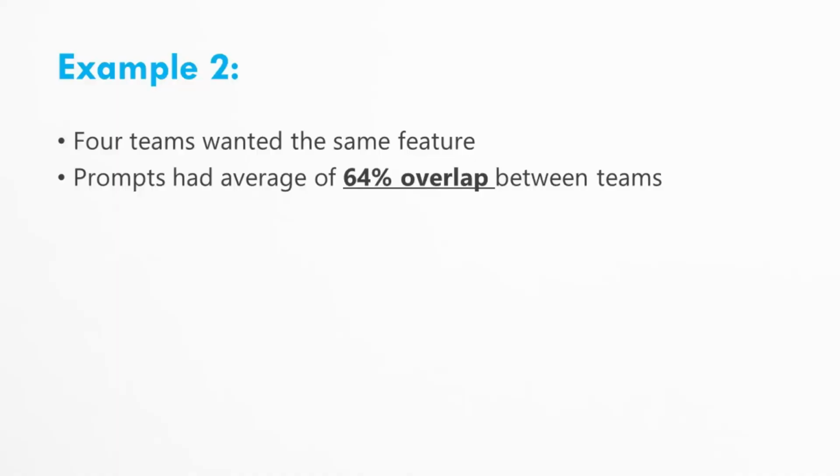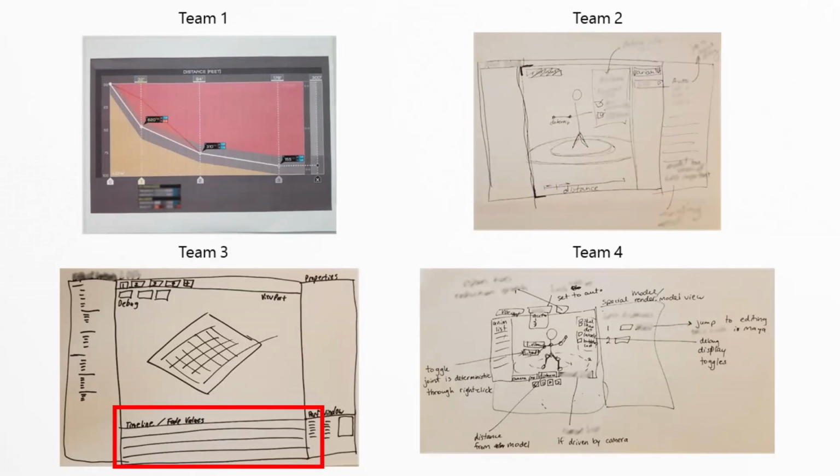Alternatively, another team, 4 different teams actually, wanted the exact same features. So they sent representatives to do one of these sticky note meetings with us. Their prompts had an average of 64% overlap in what they were looking for in the feature. However, when we asked them to draw it, the designs looked a little bit different, but here's the kicker that occurred.